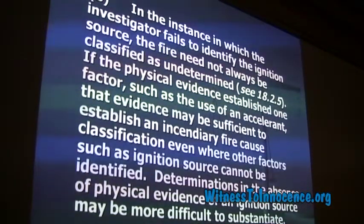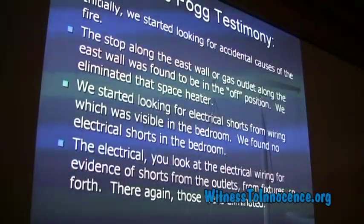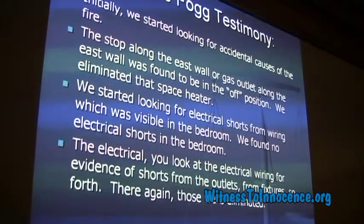This is a significant portion here. Now go into the investigation that was done by Mr. Fogg. He indicated we initially started looking for accidental causes. This is strictly Mr. Fogg, of course, the fire department.